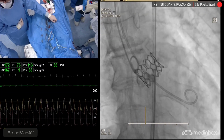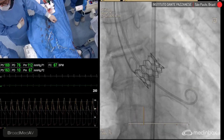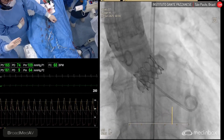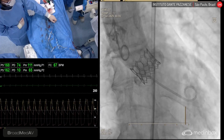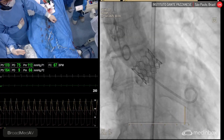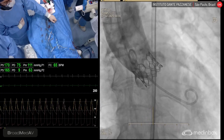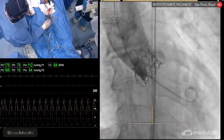Yeah, considering the amount of calcium that we had before and the type of aortic stenosis, the bicuspid one, we have a really good result. I think we are done here. And we can see that the THV also is touching the sinotubular junction, right? Yeah. And I think it's going to be difficult to expand this valve more because of the raphe. But we got mild paravalvular leak with good hemodynamics. I think that we are fine.